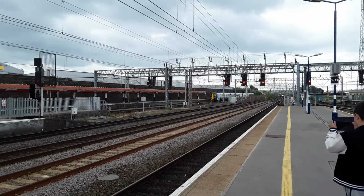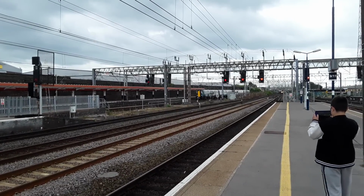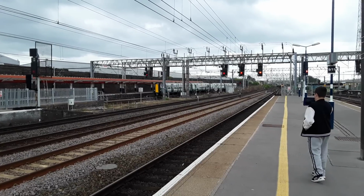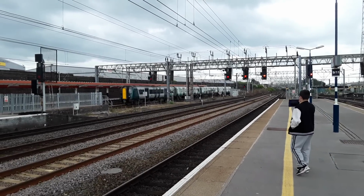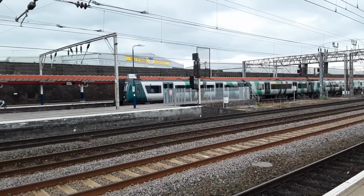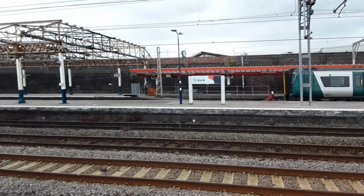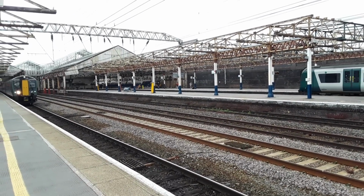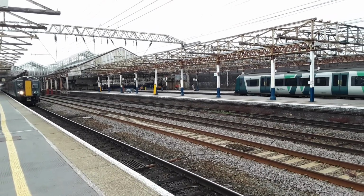Okay, we've got a couple of trains coming in here. The first one will be a terminating London Northwestern Railway service from Stafford, courtesy of 350369. Then from Crewe carriage sidings, there'll be an Avanti West Coast 221 Super Voyager that will be working the 1445 to Holyhead. And then you've got a Northern 331 that has just come in from Manchester Piccadilly.